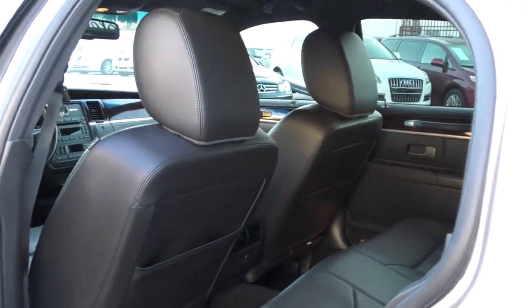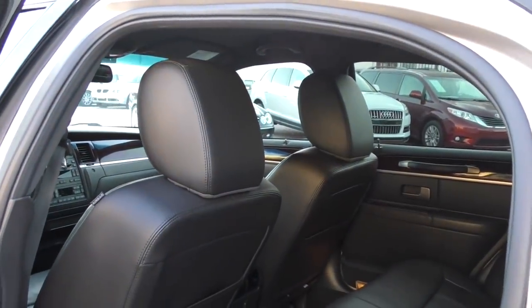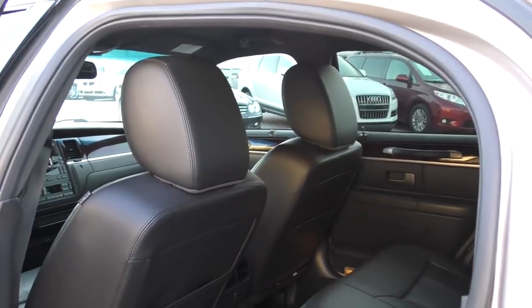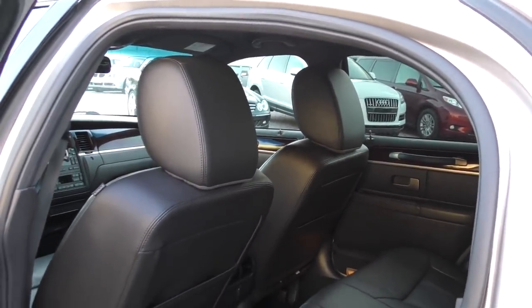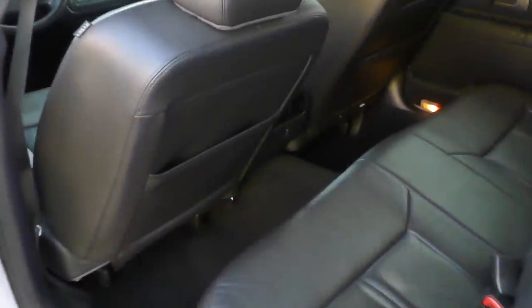For some reason, this thing has the most ridiculous headrests I may have ever seen on a motor vehicle. I do not know why they need to be cartoonishly larger than they need to be. Maybe it's some safety thing, but look at the size of those headrests. They look like football helmets. Anyway, you get a little map pocket there. You can put your 9mm.